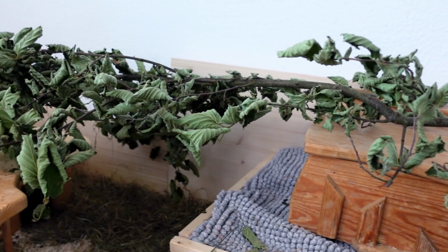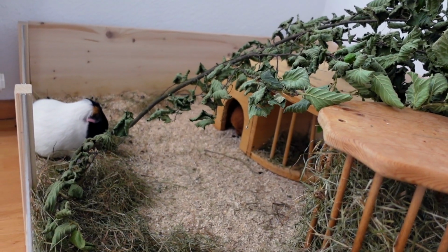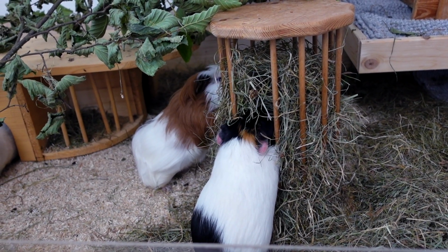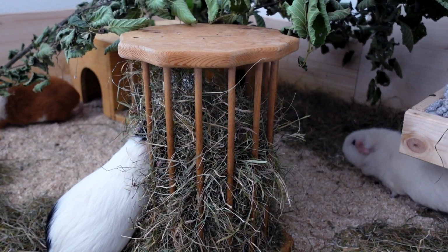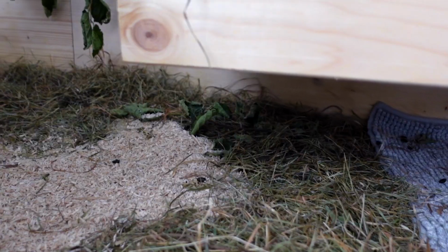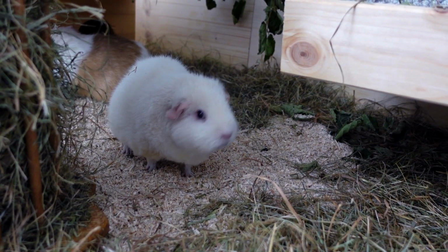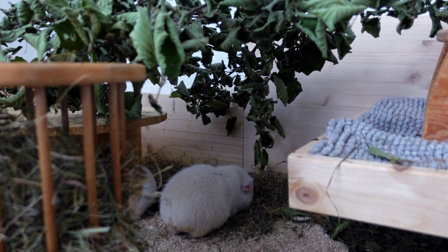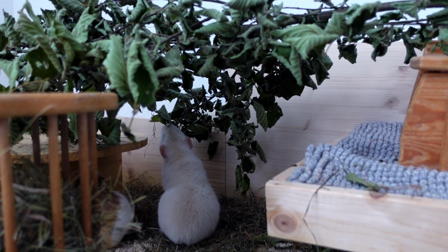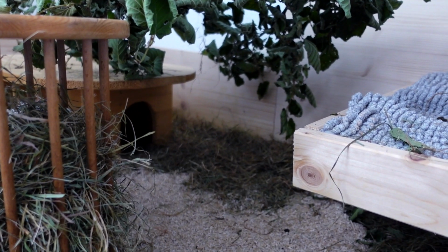Going from the house on the second level are these massive hazelnut branches. They cover a large area on the left-hand side of the cage, providing the piggies with pretty much their own forest. The hiding spot underneath the level turns right into this forest, giving the piggies ample opportunities to relax. This is probably my favorite part of the setup.